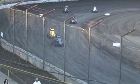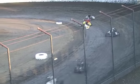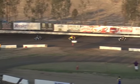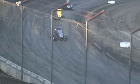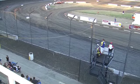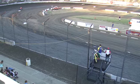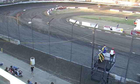Battle for the lead. It's Little Piccolo taking it away at the white flag. What a move by that 21 machine, just dive bombing it into turns 3 and 4, taking away the spot. And out of turn number 4, it's going to be Little Piccolo winning the heat race and having a good start to his Bakersfield Speedway. What a start for the NMRA Midgets. Wow, that thing had racing all over the track. Wait, it's not done yet. No, I know. Mosley taking the checkered.